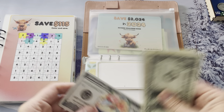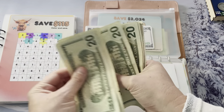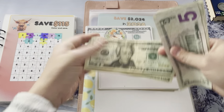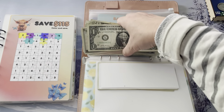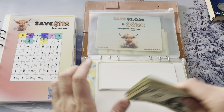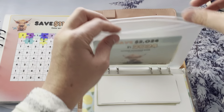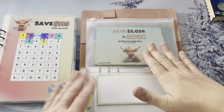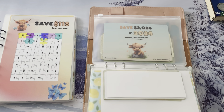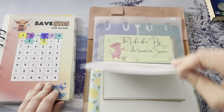All right, so far we have saved 100, 200, 20, 40, 60, 80, 300, and 5, 10, 15, 21. So $321. And this one's fun because on Mondays, I get to take my letter books that I've collected throughout the week, and I stuff those into here too. So we're kind of double dipping into this one, but I think it's extra fun for me. All right, that is done.